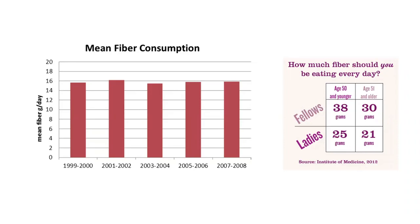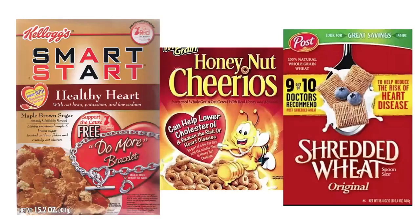Now, we've known for many, many years that fiber is healthy. Back in the 40s, we started isolating and studying the effect of fiber on people, what it actually does. And we found really early on that fiber is important for things like bowel movements and things like cholesterol. And because of these early studies, places like Kellogg's and Post and General Mills started talking about how heart healthy their cereal is.